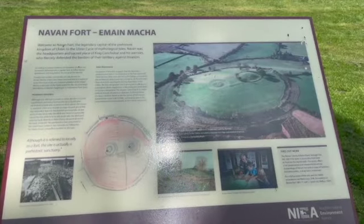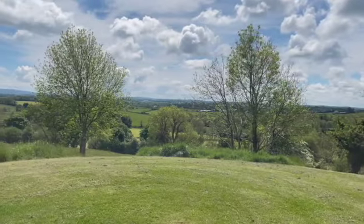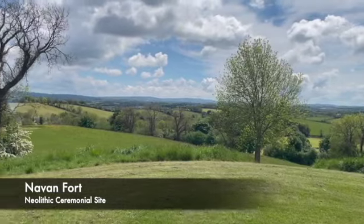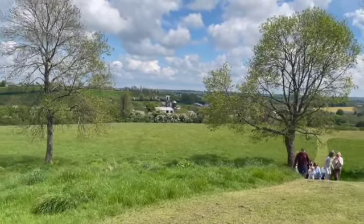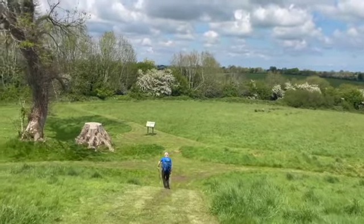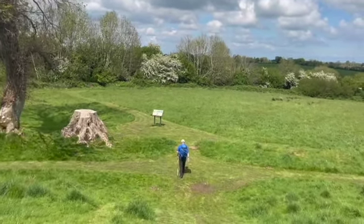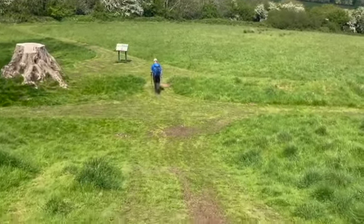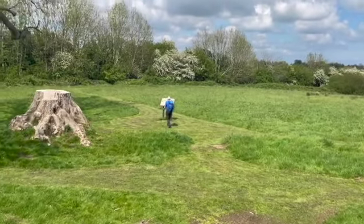So here we are at Navan Fort. This is the home of my ancestors, the Connors. So let's go explore. So here we are at Navan Fort, and that's going to finish our walk for today. Excited for the next one.